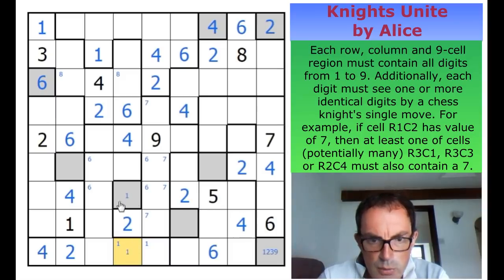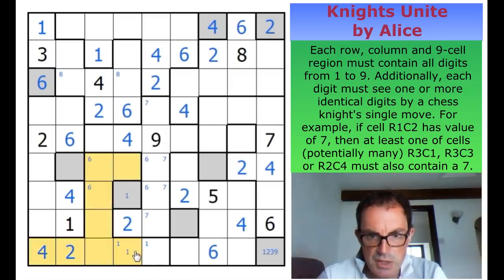Oh, and now... if the 1 is not here, it must be in one of these two cells in this region. So this 1 and this 1 must interact on this region. So there's a 1 in one of those two cells.